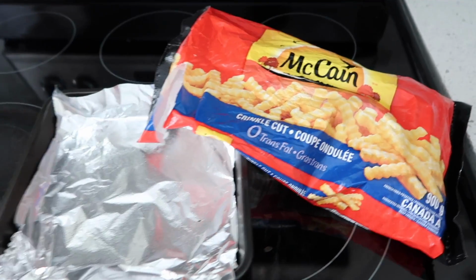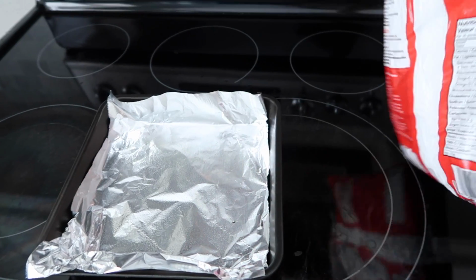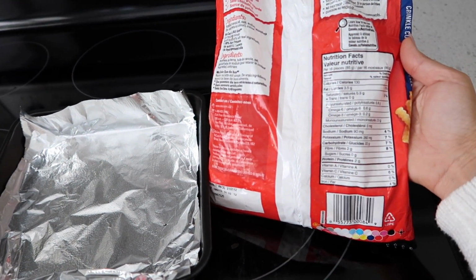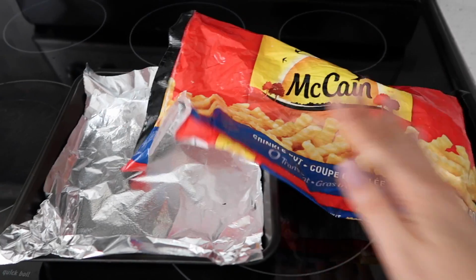We need some fries on the side of our burger, and we do have room calorie wise, which is great. So 16 pieces of these McCain crinkle fries are 130 calories.